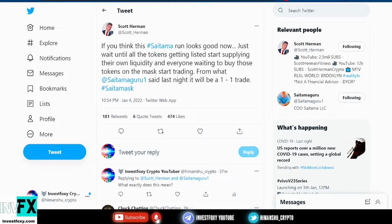And also Stock Herman Crypto just came out on Twitter and tweeted, "If you think Saitama run looks good now, just wait until all the tokens getting listed start supplying their own liquidity and everyone waiting to buy those tokens on the mask start trading. From what Saitama Guru said last night, it will be a one-on-one trade."